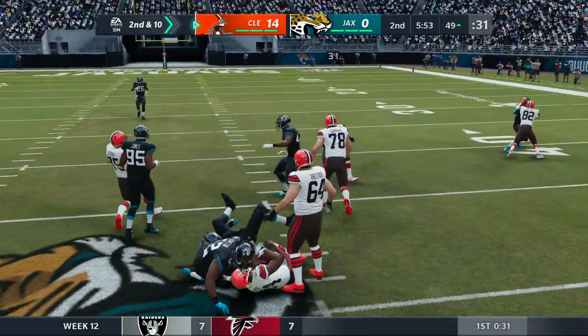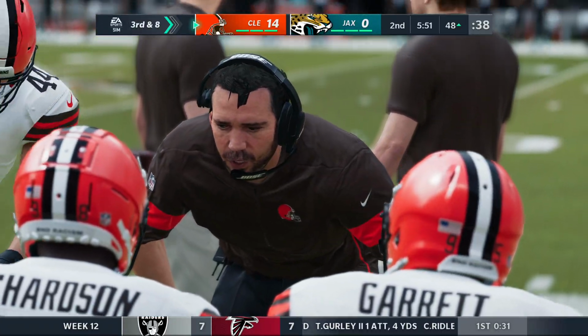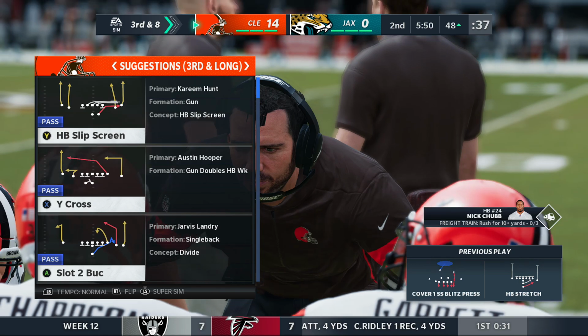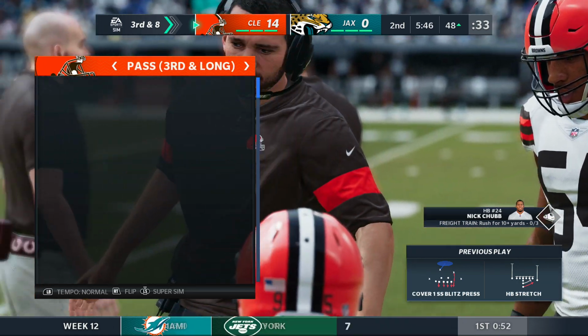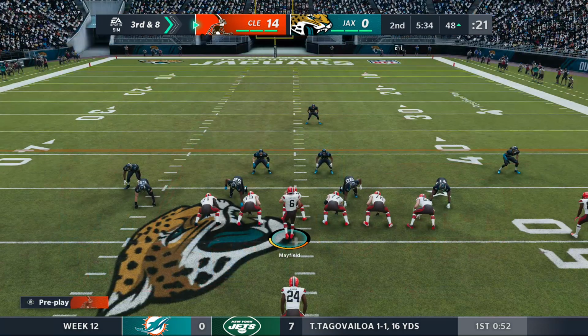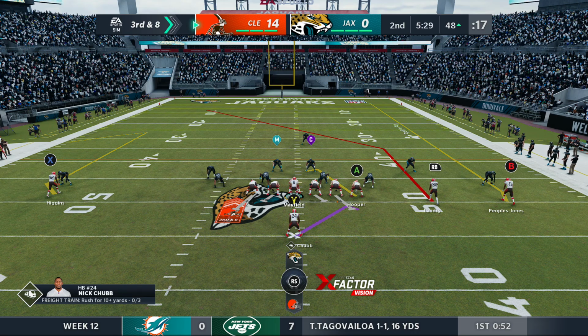Here's Nick Chubb, 2nd leading rusher in the NFL last year. He'll be taken down at the 48 for a pickup of 2 yards. They do get a couple, but they'll be left staring at a 3rd and 8 coming up. 3rd down, and they'll need the 39 here for a 1st.